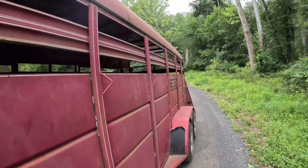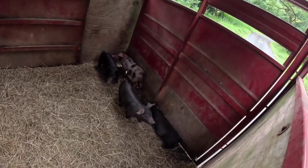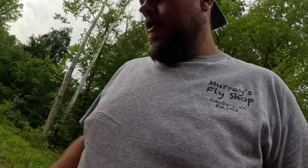But see, you guys see them in there? Where are they at? They're all the way up there in the back. All right, there's our piggies. We got to run down to the feed store real quick, and then we'll get back home. I'll unload them in the pen. I'll kind of show you that. So I'm running off the trailer, get them unloaded.